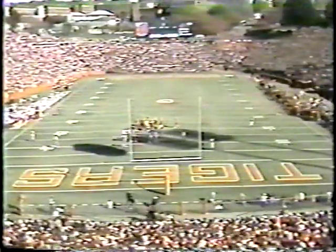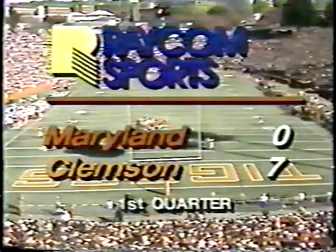Timeout called with 2 minutes and 35 seconds remaining to be played here in the first quarter. Clemson 7, Maryland nothing. We'll be back with more Clemson football after this word from Burger King.